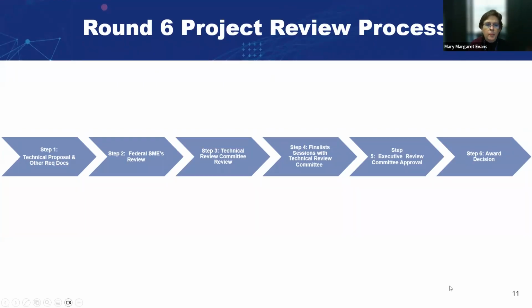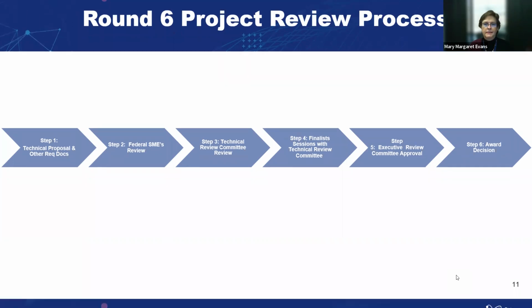And this is just sort of a pictorial representation of the more detailed chart I showed you previously, for those of you that like pictures. All right, next slide.